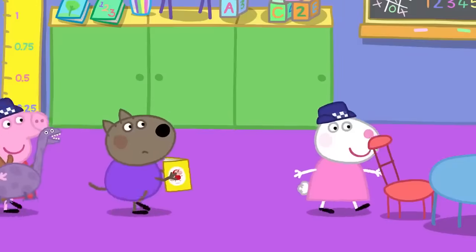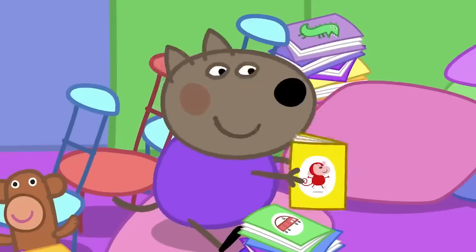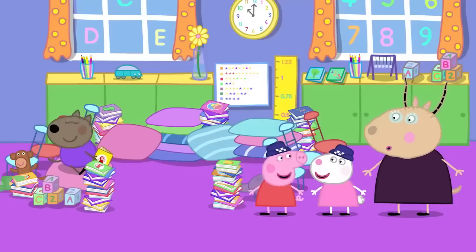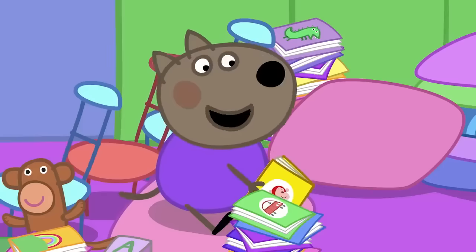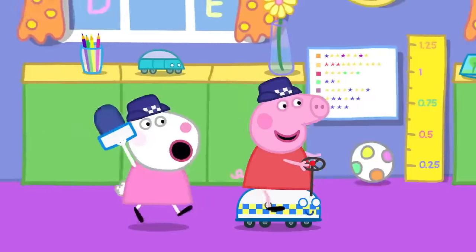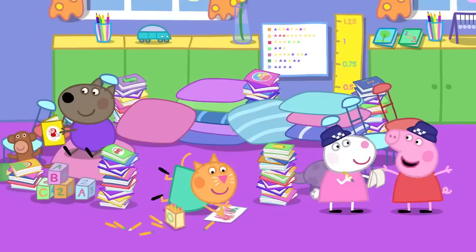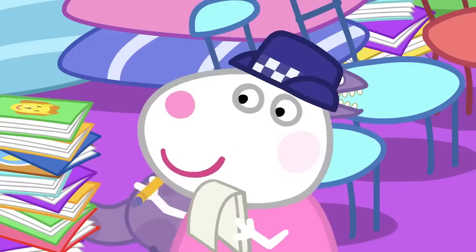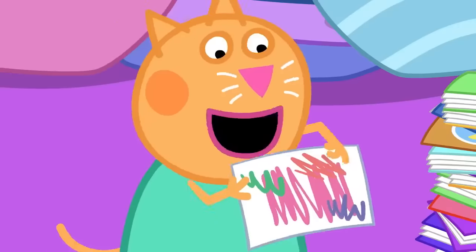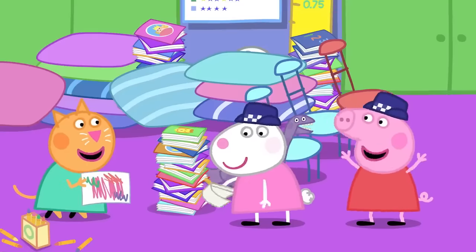Peppa and Susie have made a pretend police station so they can ask everyone questions about the missing pen. It's made from books and pillows. This police station doesn't even have doors. It's a nice place to read, though. They've brought Candy Cat to the pretend police station. Candy Cat, can you remember what colour the special pen is? Red? No, green. Actually, pink. No, blue. Aha! You've been very helpful.